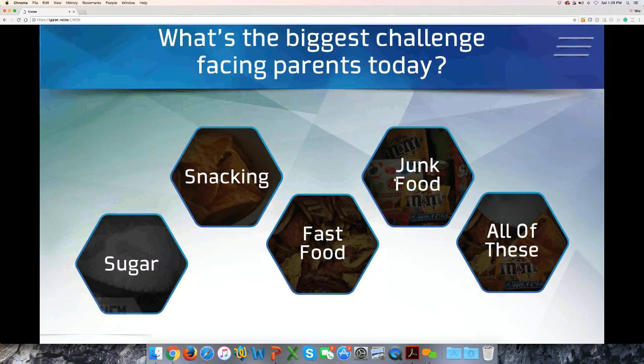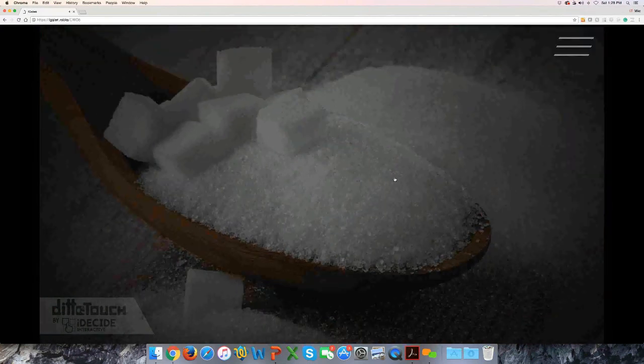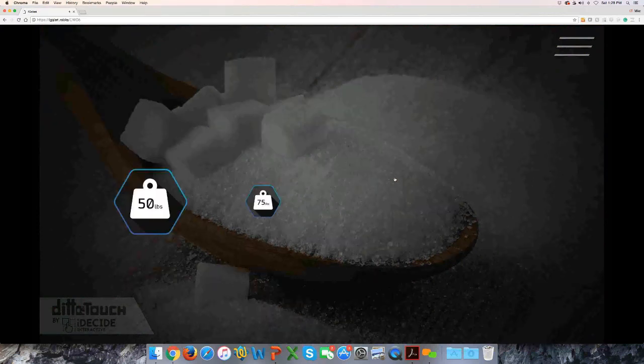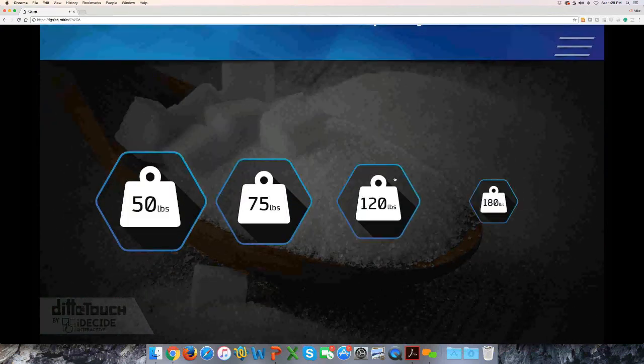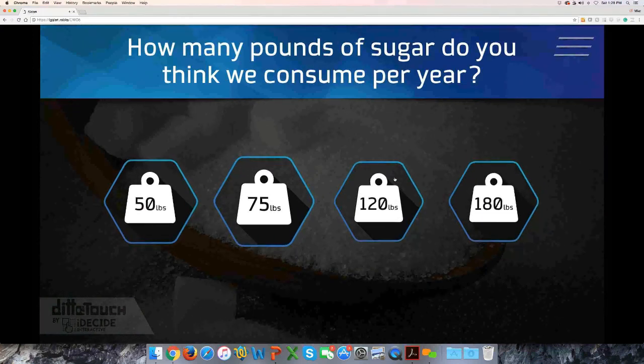They're all problems, aren't they? But the biggest has to be sugar, because it's everywhere these days. At the turn of the century, people were consuming 18 pounds of sugar per year. How many pounds do you think we consume per year now?